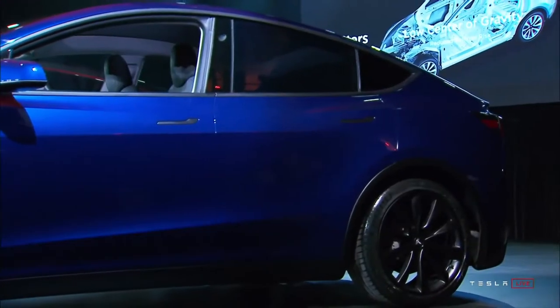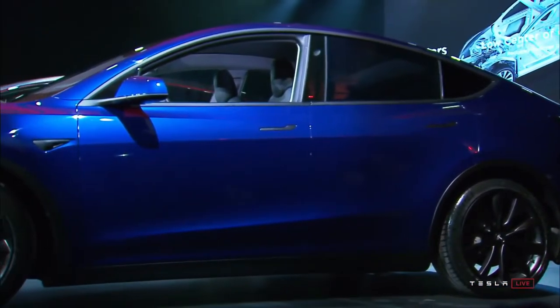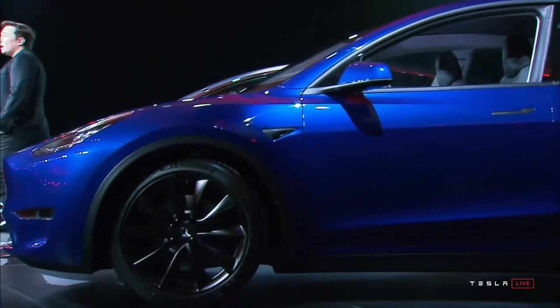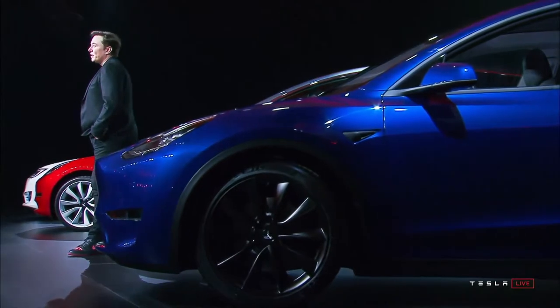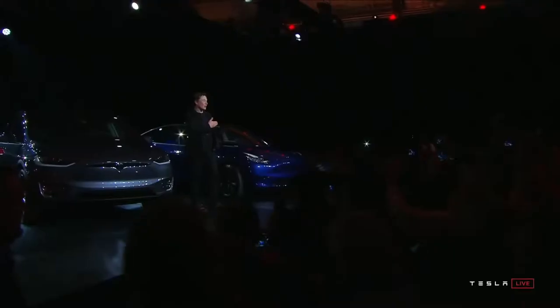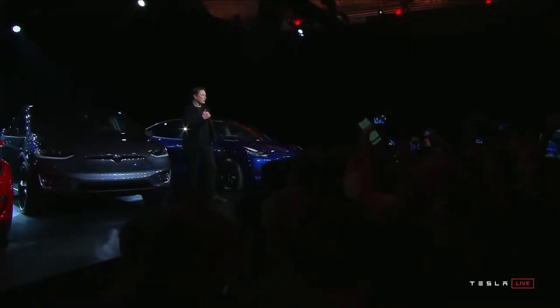With the battery pack alone low in the floor, it's going to have a very low center of gravity. So it has the functionality of an SUV, but it will ride like a sports car. This thing will be really tight in corners. And we expect it will be the safest mid-sized SUV in the world by far. And at Tesla, we always design with safety as the number one goal.